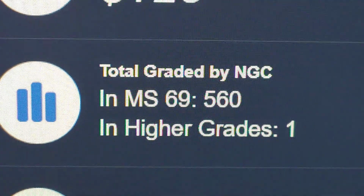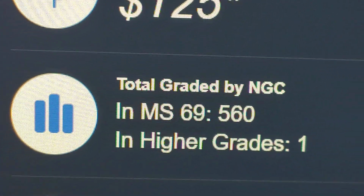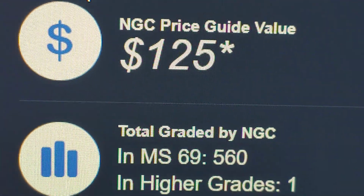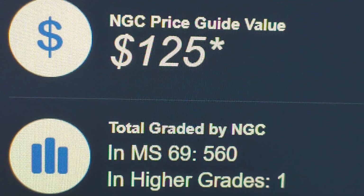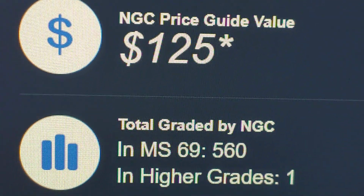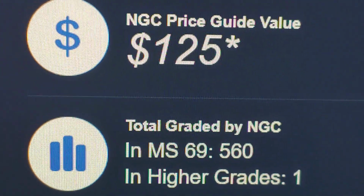And if someone's really into doing a registry set and they want every single first strike that's available, I've got one out of the 560. So again, buy the coin, but in this case, buy the label as well. You've got to pay attention to your labels when it says first strikes on your earlier dated coins. Some of them are huge, huge money. All right, let's get back to the Lightbox.